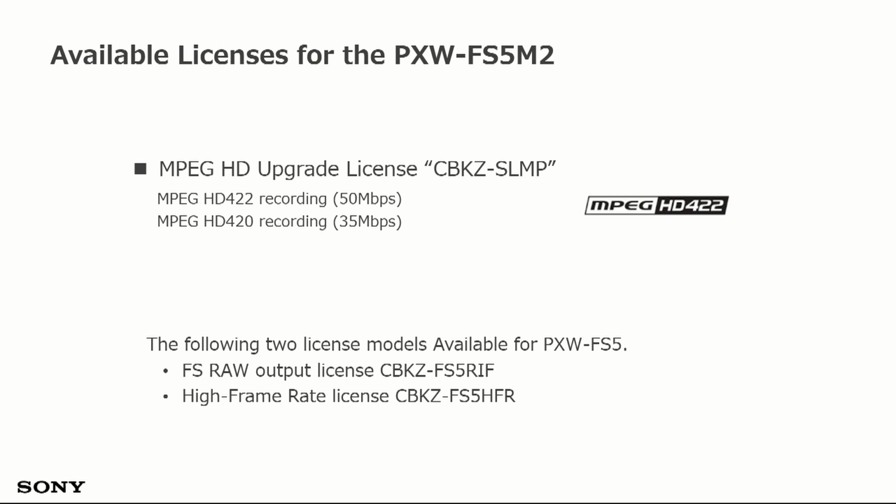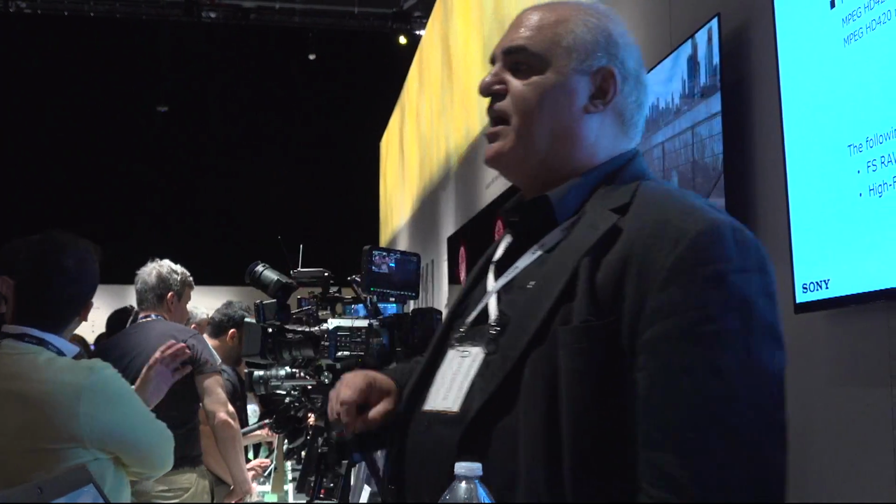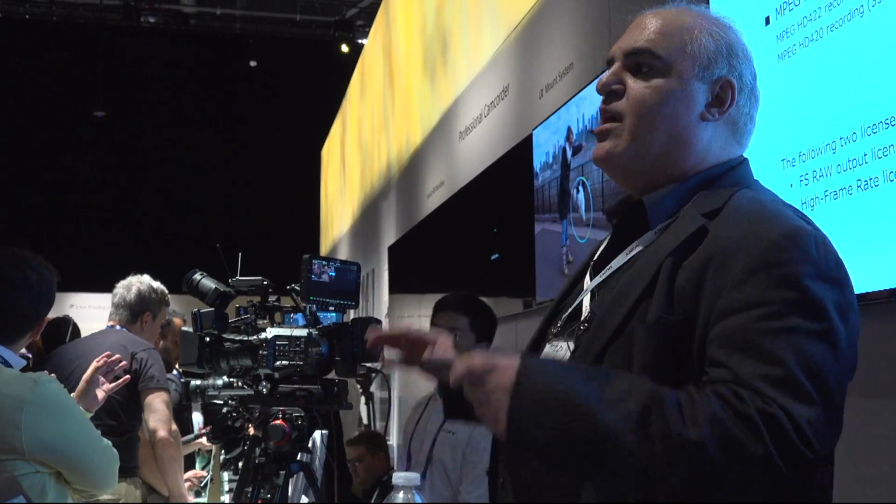There is also an MPEG HD license available, just like it was for the FS5, for the FS5 Mark II, because certain networks and certain applications require an MPEG codec. We'll give you that ability with a license, which is available for both cameras. Of course, we still have the raw option, a raw license key, and 120 frame for the existing FS5s, but that will be included out of the factory for the FS5 Mark II.